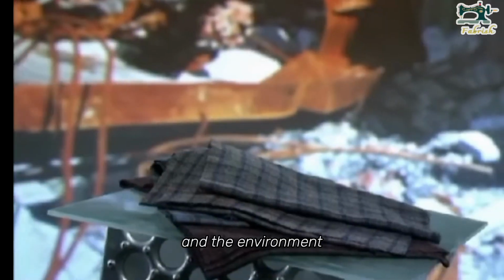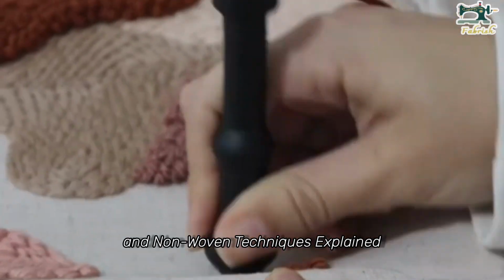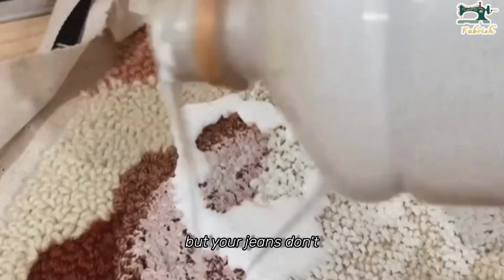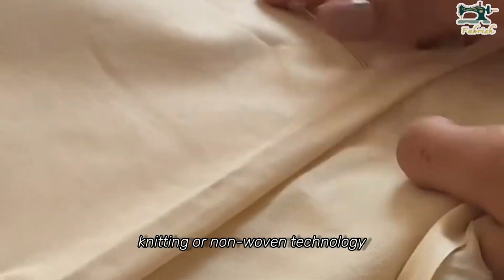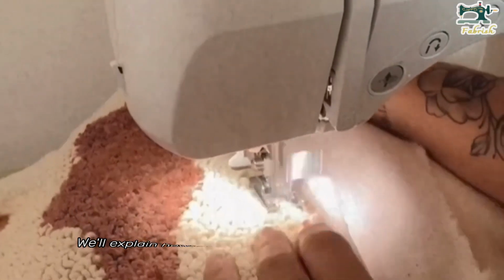Episode 3, weaving, knitting and non-woven techniques explained. Ever wondered why your t-shirts stretch, but your jeans don't? The secret lies in how the fabric is made: weaving, knitting, or non-woven technology. We'll explain how these techniques impact durability, flexibility, and comfort.